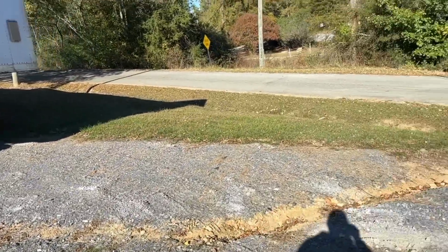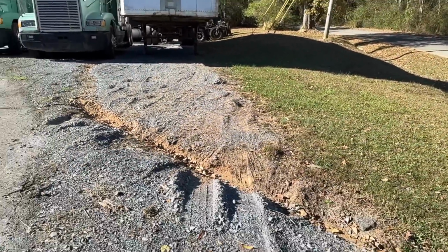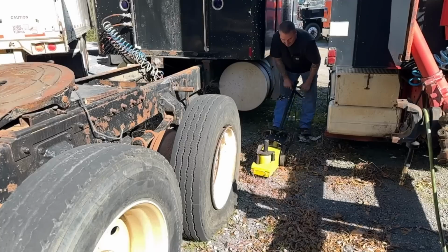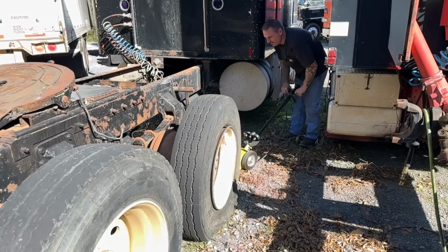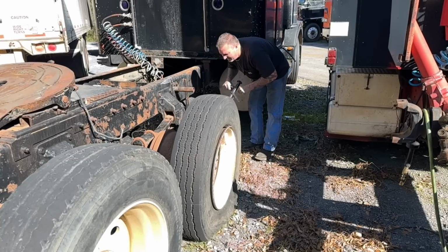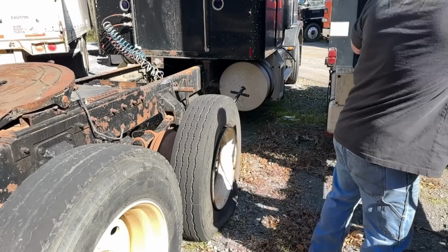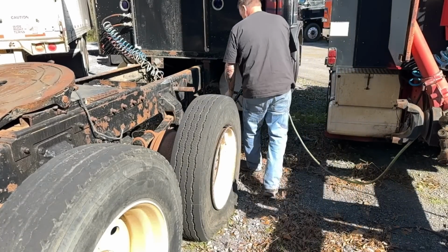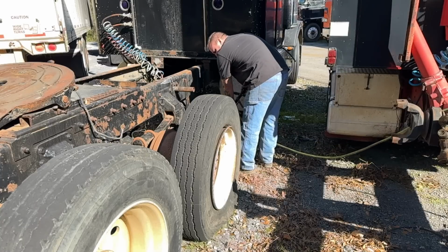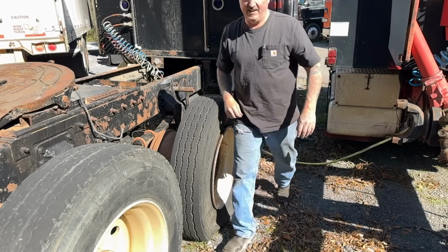I don't know if I can, but I might just be able to fit a truck right over here. Yeah, I think I will. I think I'll put 13 right in there. Well, we're gonna move some stuff around, and we haven't moved Betty in a while, so get her jacked up and get this tire aired up. Oh, we got to turn that air on. Right back.